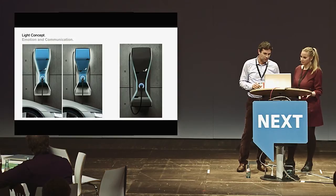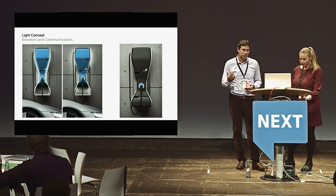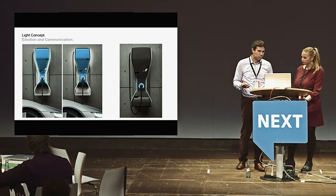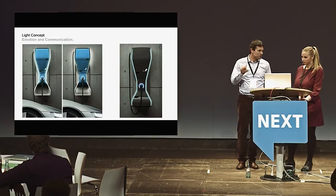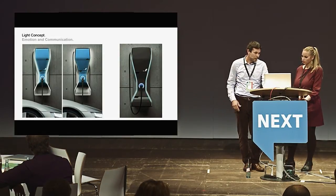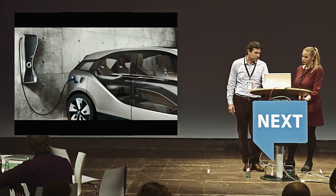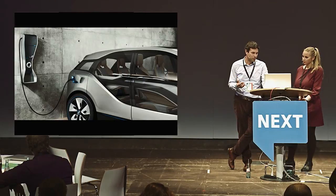Also in combination, of course, the car communicates with your smartphone and tells you about your charging status. But sometimes it's just nice if you are at home and just quickly looking in the garage: is it charging? What happens? And yeah, now we are bringing it into serial production, and the thing looks like we proposed it.